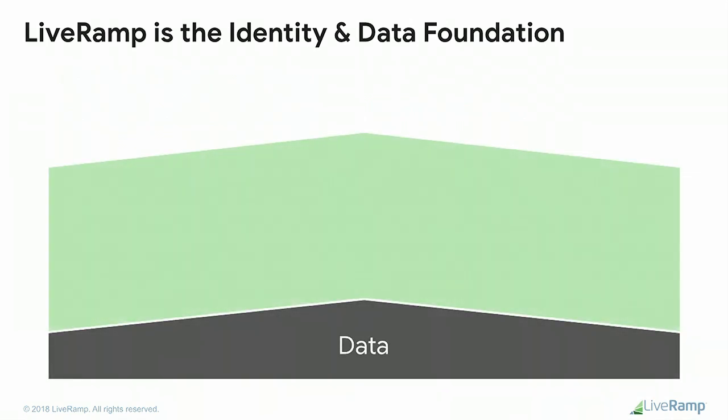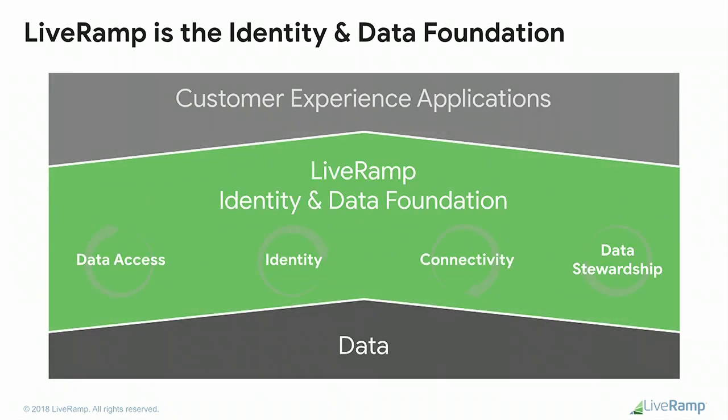LiveRamp's business, the way we operate, we're really this data and identity foundation for marketers. You heard Andrea talk about the fact that today marketers are focused on how they build incredible customer experiences. And in order to do that, they need to be able to harness all of their data across all of the interactions that they're having with their customers and leverage that data to make better decisions and interact with their customers in more meaningful ways.